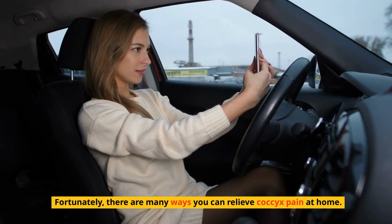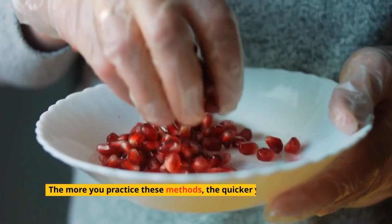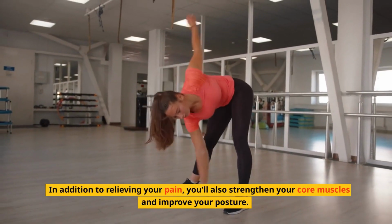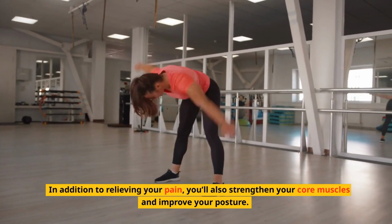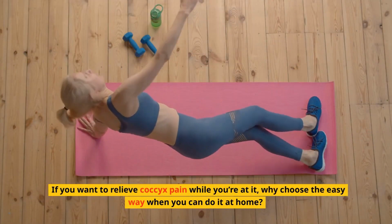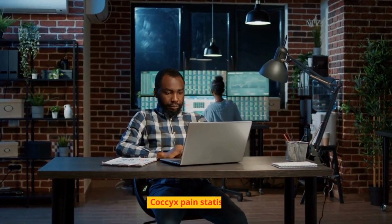Fortunately, there are many ways you can relieve coccyx pain at home. The more you practice these methods, the quicker you'll be able to relieve your pain. In addition to relieving your pain, you'll also strengthen your core muscles and improve your posture. If you want to relieve coccyx pain, why choose the hard way when you can do it at home?